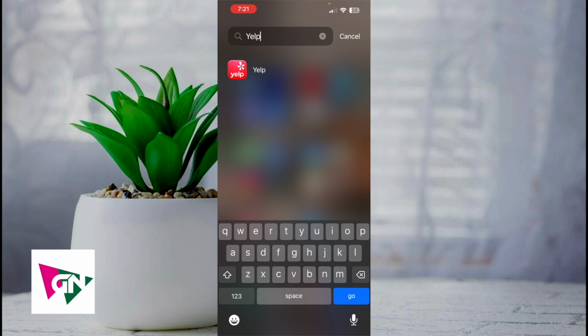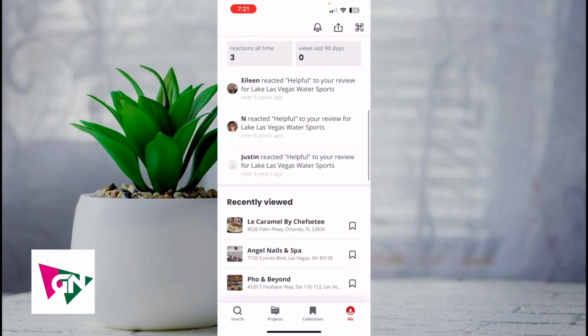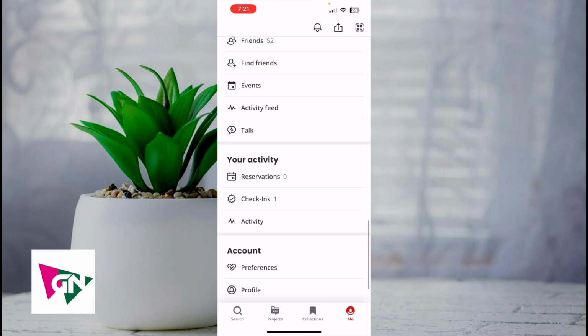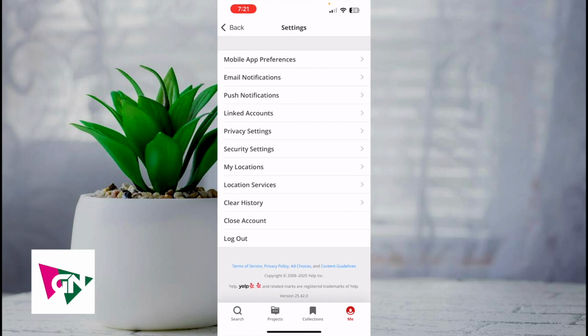Now, in order to do this, what you're first going to do is click onto Yelp. Next, on the bottom right-hand corner, you want to go ahead and click on the Me icon. Then from here, you want to scroll all the way down to where it says Settings. So click on Settings. Next, on the bottom side, you're going to see the option to log out. But there you have it, guys. That right there is the best and easiest way that I know of to actually log out of Yelp.